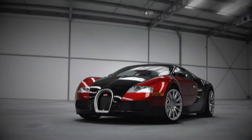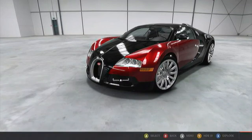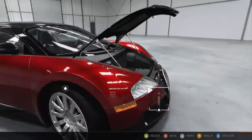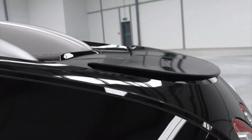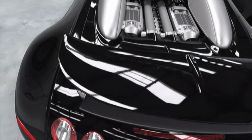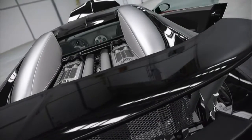This is the 2009 Bugatti Veyron 16.4. Automatic spoilers, wings and diffusers keep the Veyron pinned to the ground at high speed. Slow down in a hurry, and the rear wing acts as an air brake, like the parachute on a top-fuel dragster.